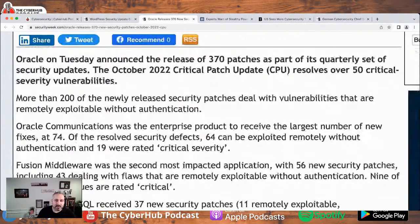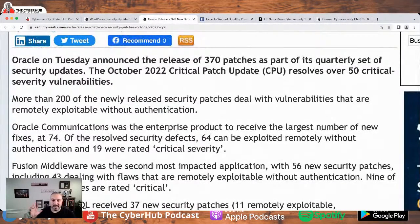You guys have to understand, Oracle is used in almost every major company on the planet. It's the bread and butter of any company. These vulnerabilities have a direct impact on the business. These have to be prioritized.